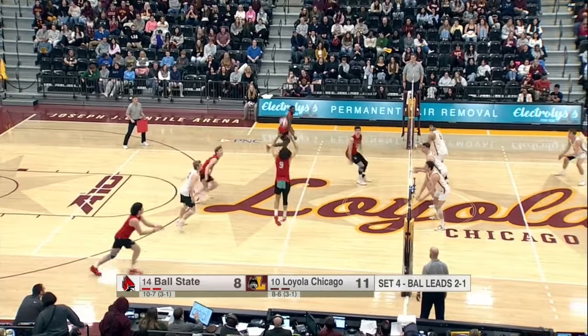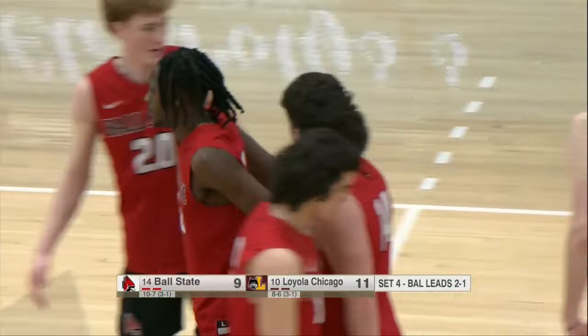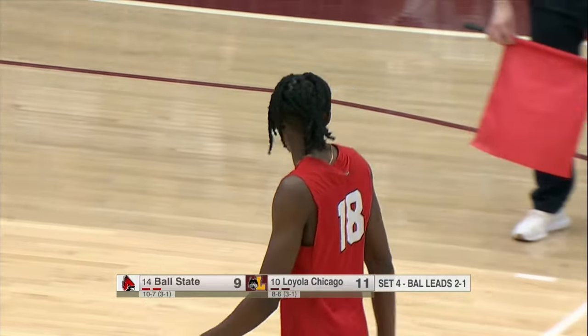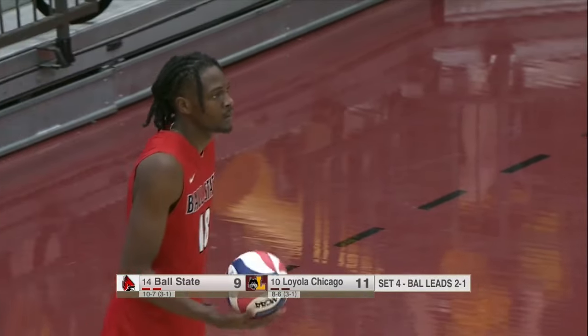If you were with us for the first two sets, you'd find it hard to believe Loyola is approaching where Ball State is in terms of hitting percentage. It was about a 400-point difference after the first set. It's now just a matter of tenths of a percent. Now we're just down to plays.